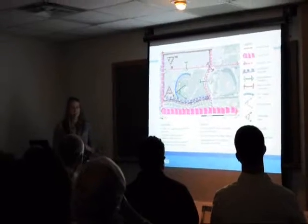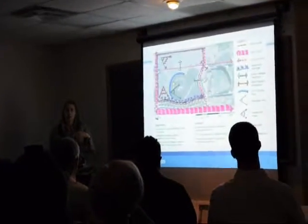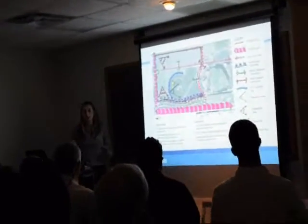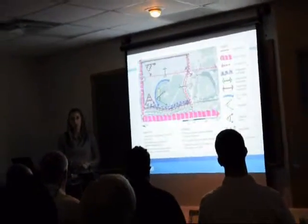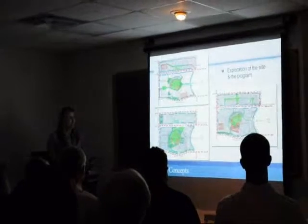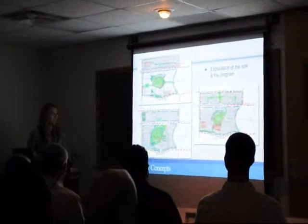Another great thing about the site is that there are so many great focal points. You have the wall, you have the footprint of the existing site. There are so many great things. Another thing I would consider a constraint is the 20-foot drop at the wall. I'm going to have to deal with that because it's existing, and it's going to stay for the final master plan as well.